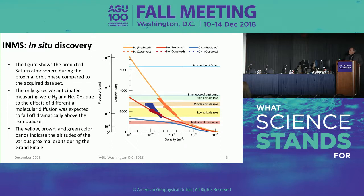This is a figure that shows model profiles of H2, He, and CH4. You also see the altitude bands during the proximal orbit phase of the mission. So the lowest band is the one I'm going to concentrate on. That's yellow, but I'll show data from both the high and the middle range as well.